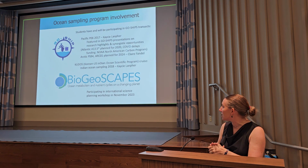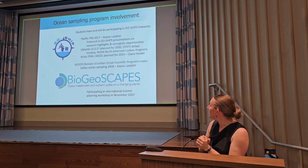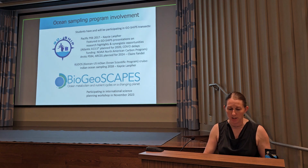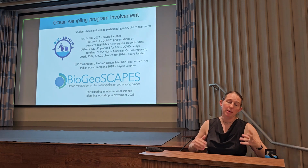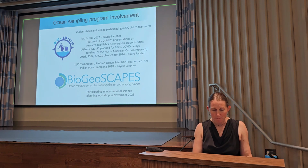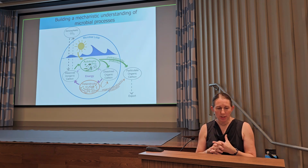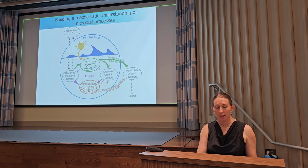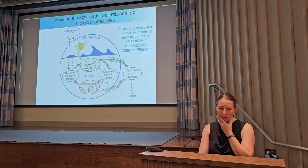So BioGeoSCAPES is looking at ocean metabolism and nutrient cycles on a changing planet. So we're at the stage of having a science planning workshop, so I'll be participating in that in November of this year. So hopefully more large ocean transects, and with the opportunity maybe to do more of the rate measurements out there. So again, with this ability to look at energy, we're really interested in looking at the flow of material and energy through phytoplankton and through bacteria. So looking at the balance of production rates and energy consumption.